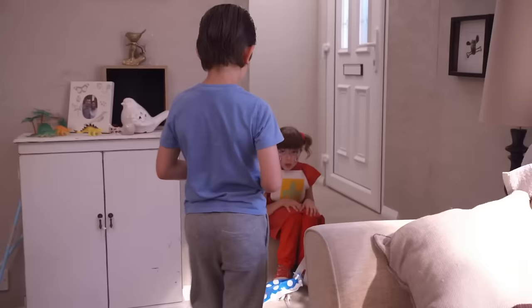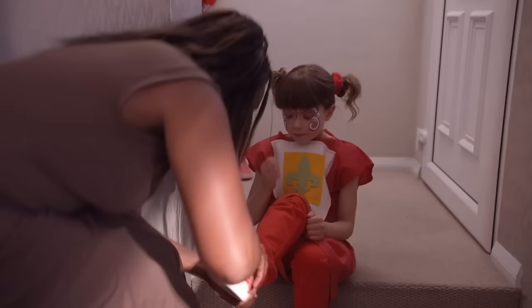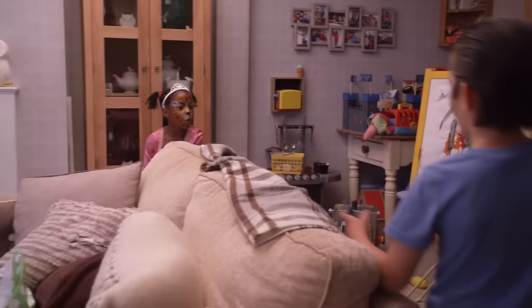Where's Mummy, Dominique? Well, she's gone to see her friend, remember? Come on, I'll take your shoes off for you. Mummy's gone to see her friend Julie, and she won't be back until late. Dominique is looking after us until Dad gets home from work.